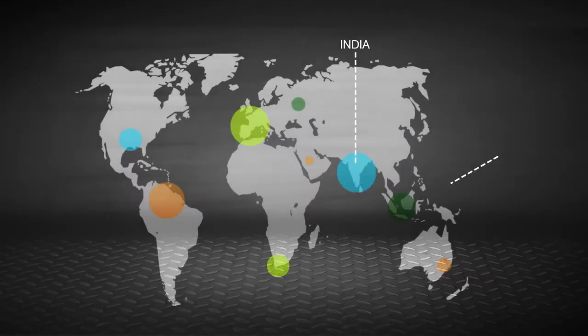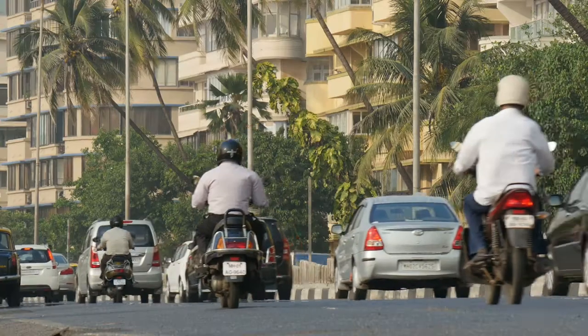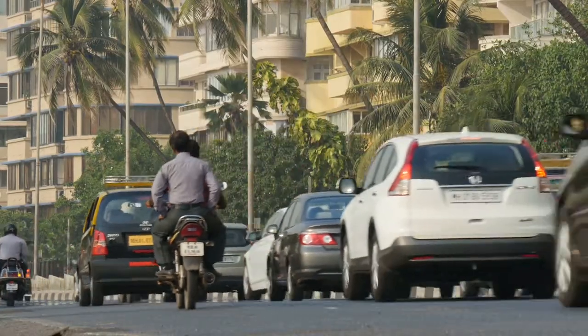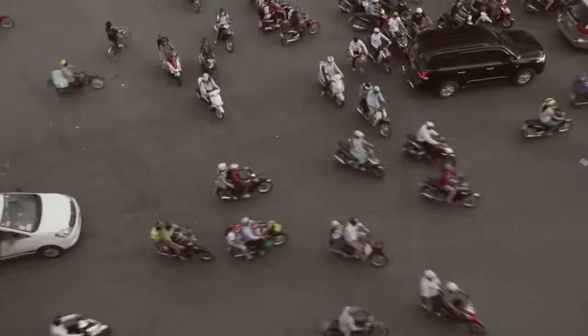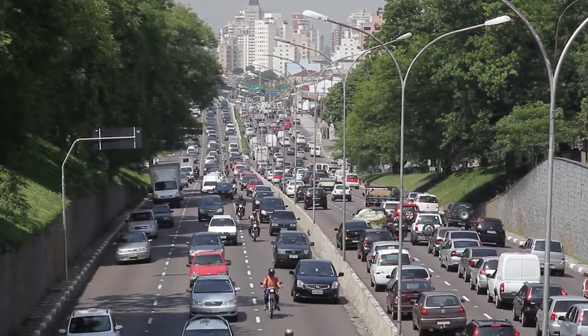Travel the roads of India, Southeast Asia or Latin America, and one thing becomes abundantly clear. The market for lightweight, four-stroke motorcycles is growing. Even as the global economy has sputtered and struggled, demand for motorcycles in these regions has remained strong. One reason, their incredible versatility.